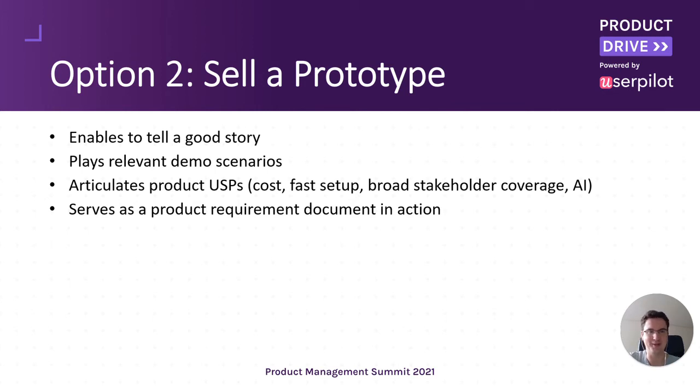Though of course, from the business point of view, you need to make an informed decision. So a prototype, or some people would use the word mockup, not in the sense of UI mockups, but a mockup that can show and demonstrate things. The prototype needs to enable you to tell the good story you want your product to be. Then of course, it needs to be able to play some relevant demo scenarios for the target customer segments.